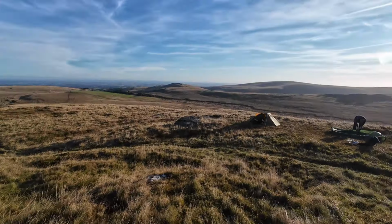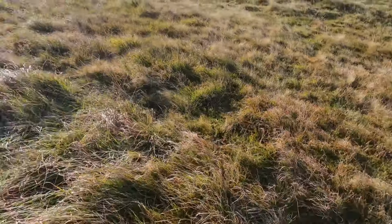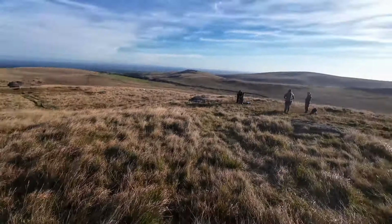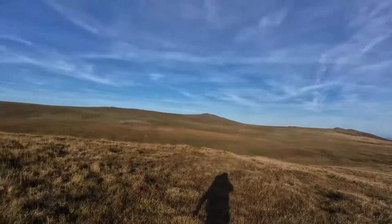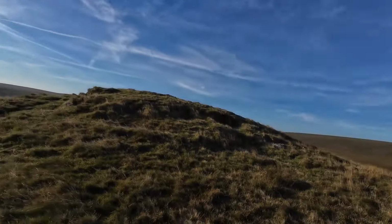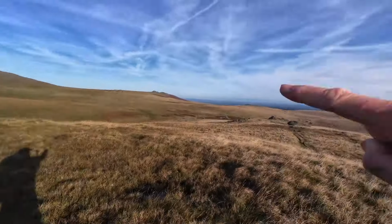Ready to go now, all packed away. No trace left, just some squashed grass, as it always should be. That's like my catchphrase now when I say it every video. But yeah, awesome camp. Nice little spot I had there on this flat bit, looking out. I've got sunset there last night, sunrise there this morning. Wicked spot. East Mill tour done.